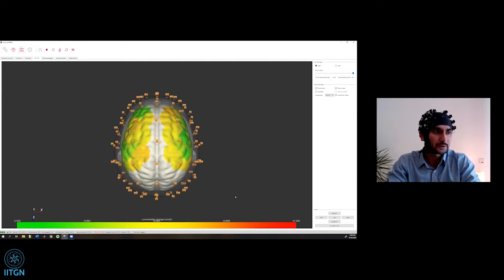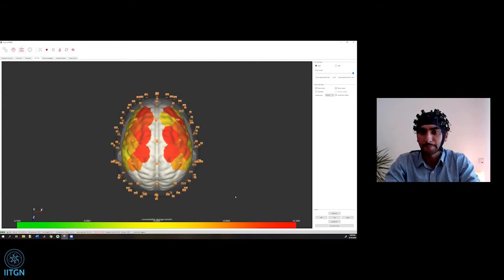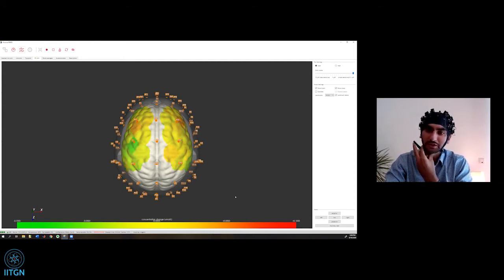From my end, just to summarize, a cap looks something like this and consists of sources and detectors. They are mostly arranged in a matrix. Sources send light into the brain, detectors detect light back. And they can be arranged on any part of the brain, any region of interest that you want to study. Since you don't need EEG gel, the setup is within a few minutes, as I showed you just now. From my side, that's all.